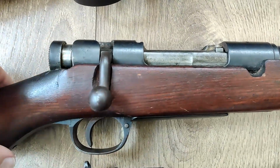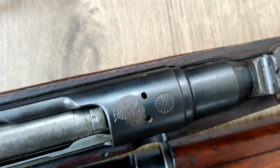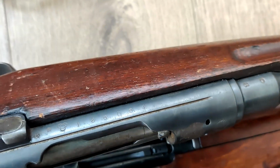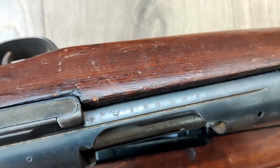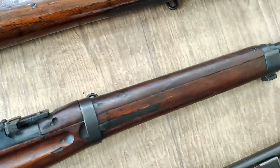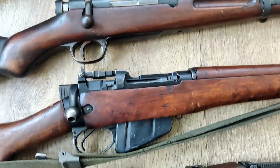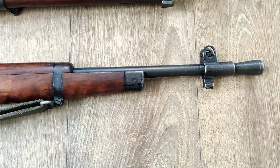And I believe this is the mid-length Type 38 carbine. But as you can see, the stock's been altered on it. The bolt has been altered on it. But it's got a full mum, and whoever was supposed to deface the mum defaced the markings instead. So I'm not sure if someone had too much sake or what the reasoning behind that was. But that's a nice rifle.